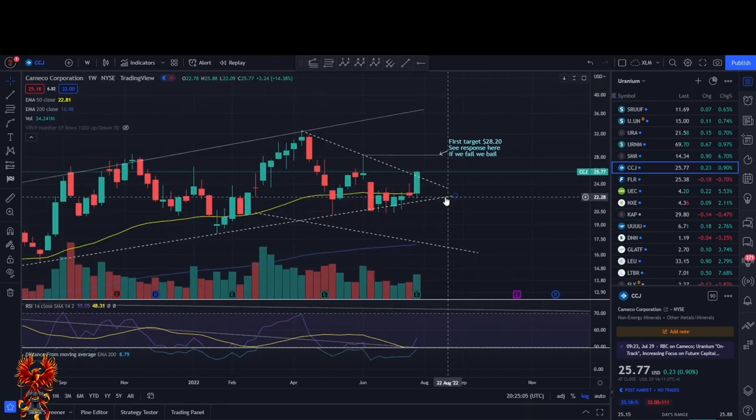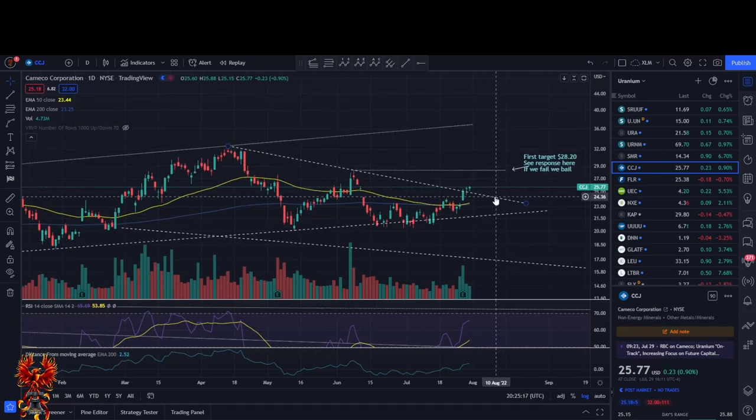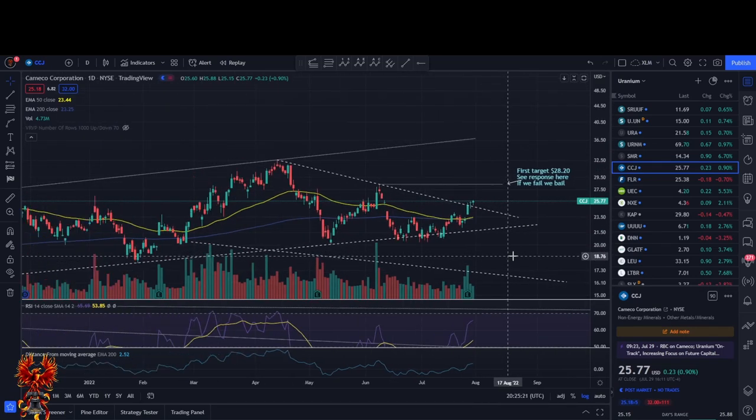I think this is pretty positive. Once we come up to 2830, we'll see how it acts. All right, let's jump on the daily. If it starts to roll over here and we get denied, we're going to start selling, because it's probably coming at least all the way back to this line, if not back down to this one, okay?